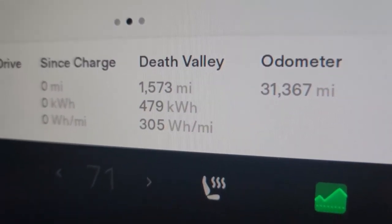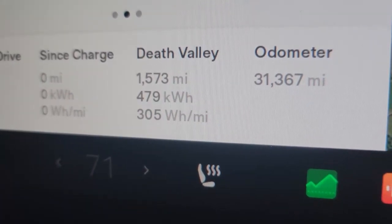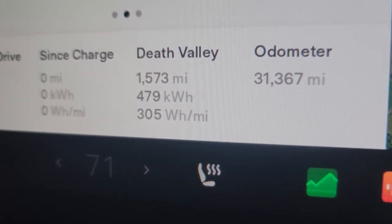1,573 miles. 479 kilowatt hours burned at an average of 305. That was the longest I've ever driven in one sitting before. I mean, here to LA's, that's like an 8-hour drive. I've done that multiple times. That's no big deal. Coming across the desert at night, having to stop to charge, and the charging, I legitimately Kyle Connored it. I was single digits, like 5s, 6s. Stop long enough to run in, go pee, refill my coffee, boom, on the road again.